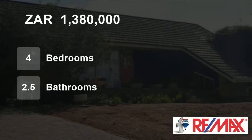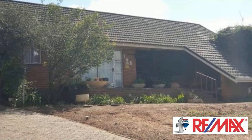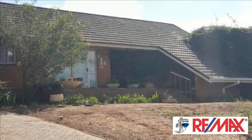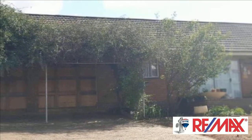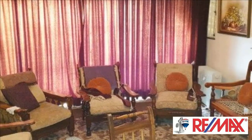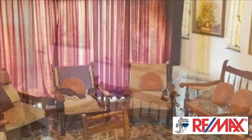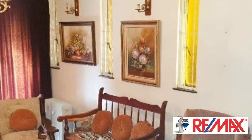Welcome to this 4-bedroom house for sale in Fleurdal, Bloemfontein, Free State, South Africa for R1,380,000. This solid spacious home offers 4 bedrooms, 2.5 bathrooms, a formal lounge, family room, dining room and a large kitchen with a separate scullery. The double garage and an outside building that is currently rented out as a flatlet with a bathroom included.